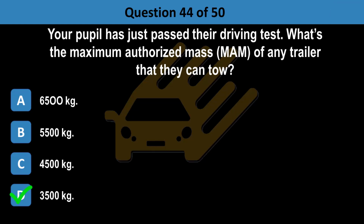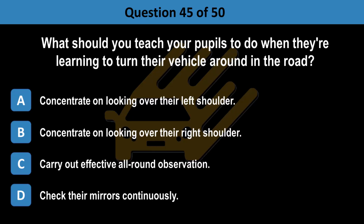The correct answer is D. 3,500 kilograms. What should you teach your pupils to do when they're learning to turn their vehicle around in the road? A. Concentrate on looking over their left shoulder. B. Concentrate on looking over their right shoulder. C. Carry out effective all-round observation. D. Check their mirrors continuously.